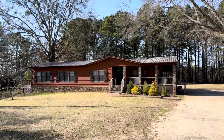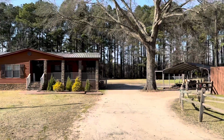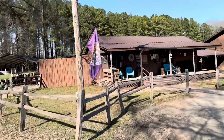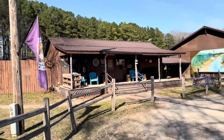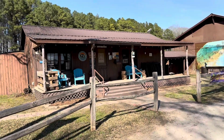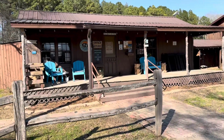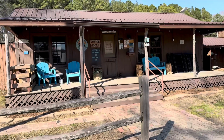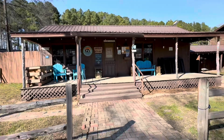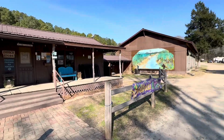Here's another view of our cabin with the carport behind it, as well as a little garden that we're building back there. Beside the cabin, we've got the historic camp store. This building has been on the property since the 1800s and is just full of lots of goodies to buy, from various camping supplies, snacks, different food items, of course some souvenirs for Askew's Landing, and all kinds of good stuff.